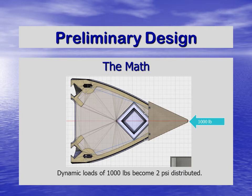A further requirement was that the bumper should be able to withstand a 1,000 pound dynamic load impacting the nose or somewhere near the bow once per minute. The dynamic load is also distributed similar to the way the static load was, and dynamic loads of 1,000 pounds become 2,000 pounds per square inch distributed across the surface of the bumper itself.